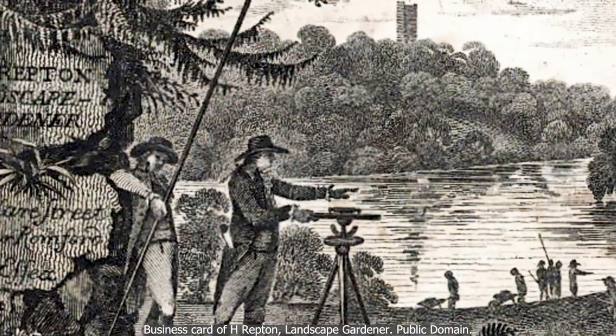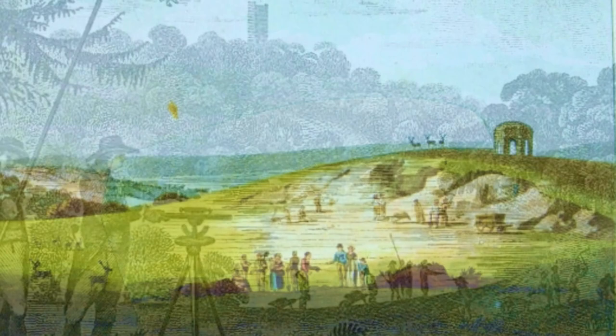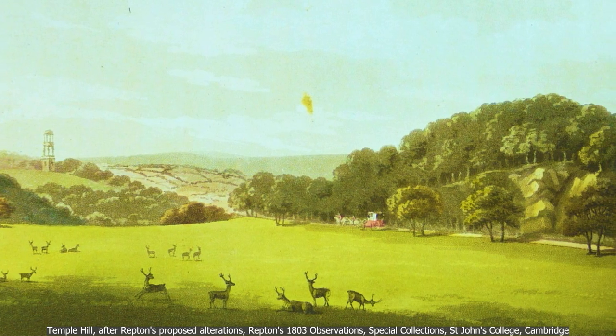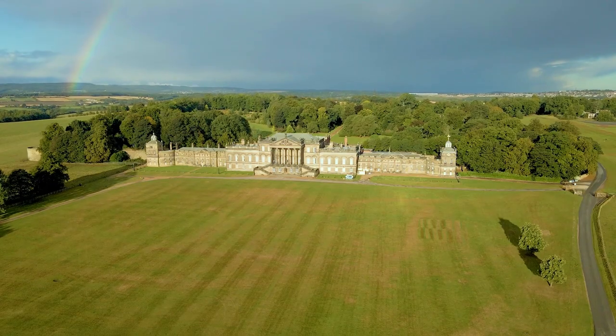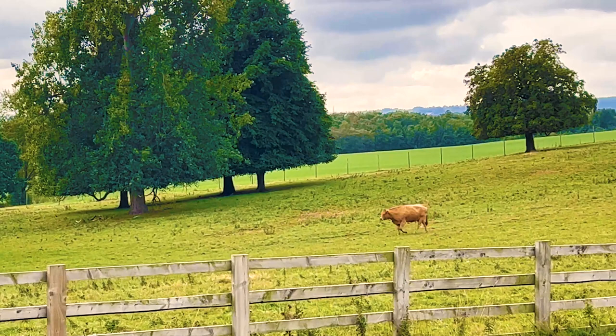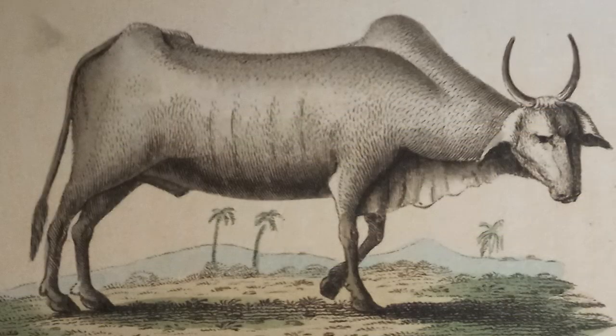The famous landscape architect Humphrey Repton was commissioned in 1790 to redesign the 17th century kitchen and ornamental gardens at the Palladian east front of Wentworth Woodhouse. He created a vast landscape of rolling parklands, a landscape which today looks much as Repton had envisioned, with grazing deer and cattle, though we can no longer boast the buffaloes that once used to roam here.